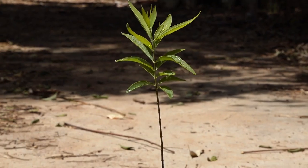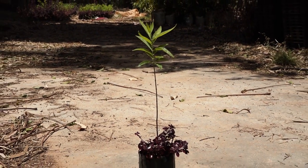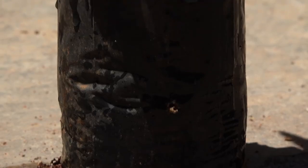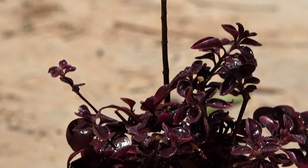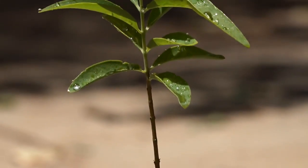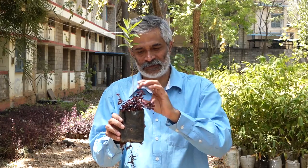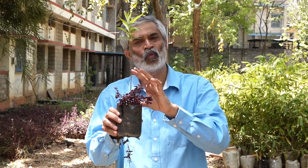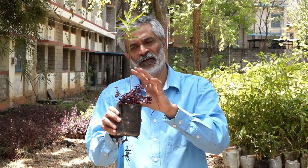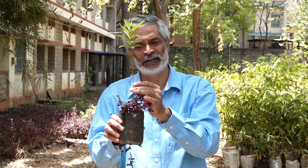This is finally how a good seedling should be. The quality attributes of a good seedling are that it should be around 30 to 45 centimeters in height. It should have a clean, straight stem, healthy leaves, and a leading shoot. Care should also be taken that at least one-third of the stem portion is partially brown in color, which suggests that the stem is already hardened.